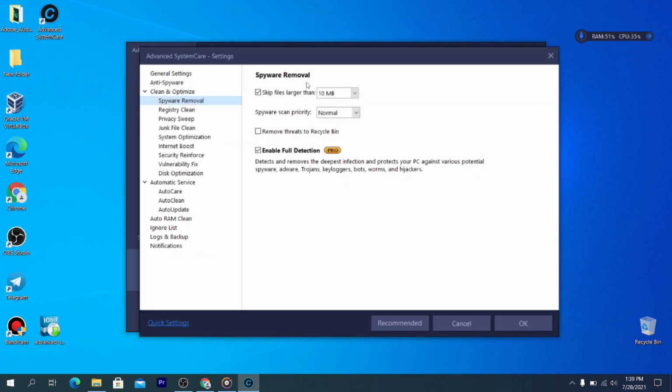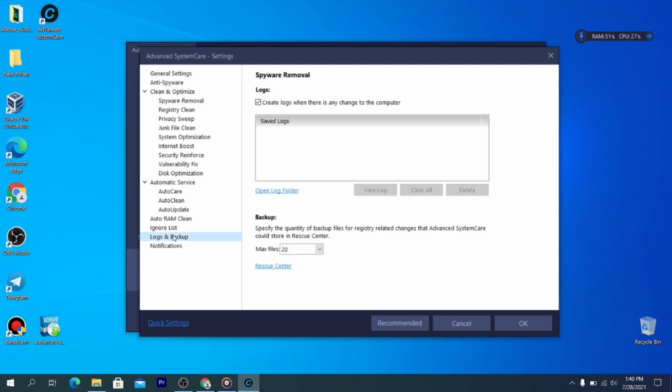So to tweak the program, I have to use settings, obviously. Here we have all the individual modules with descriptions and options of how to adjust it. For example, this one, logs and backups. I can choose to enable creation of logs when any changes to the system take place, and set the number of backup files for registry items, and so on.